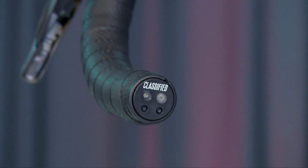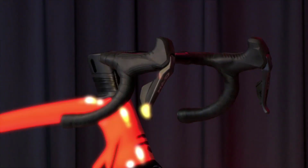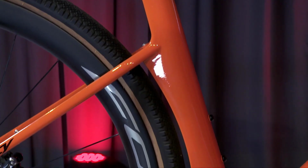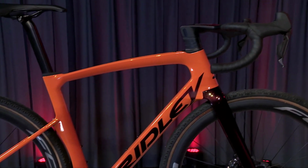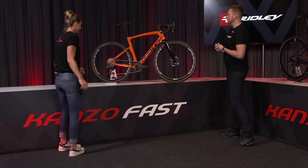So welcome in the Ridley Design Studio. Finally, the moment we've been waiting for, a closer look at the Ridley Kanzo Fast. And I'm now joined by Ben from the UK office. Welcome, Ben. Thank you very much, Lauren.